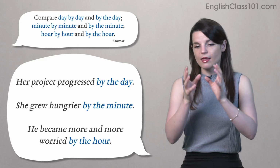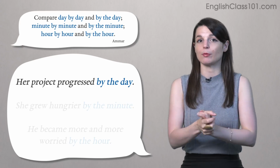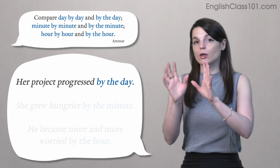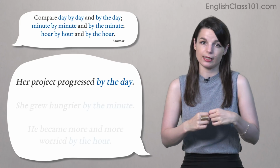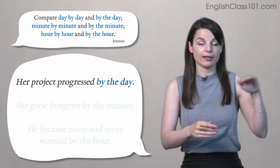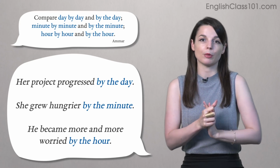So in some cases, the thing that is changing might be separate from the person who is doing the activity. This is especially the case for the first example sentence. When using that day by day pattern, I said day by day, she worked on her project until it was finished. That's fine. But when I'm using this by the day pattern, I need to make the thing that is changing the subject of my sentence. So in this case, her project progressed by the day. So that means her project, the thing that is changing, progressed. So that means it moved forward by the day. So this pattern, personally, I don't use this one so much. I think I might use the first style a little bit more commonly.